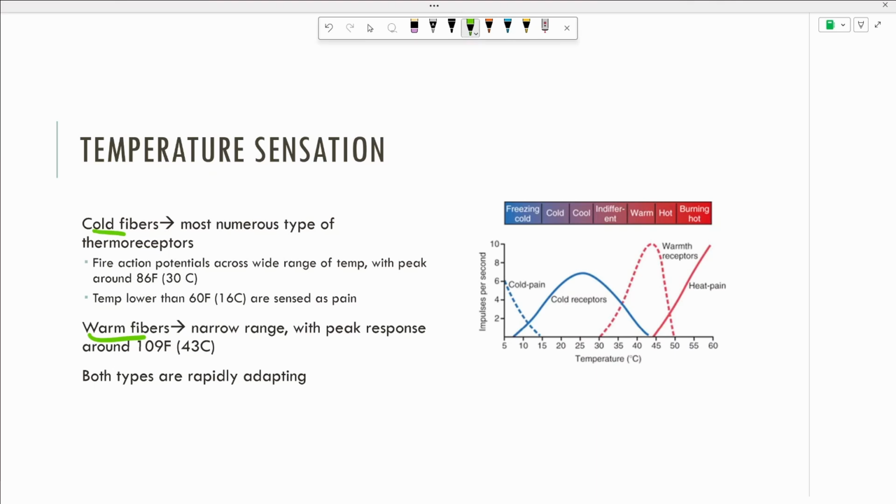Now, in our bodies, pain and temperature sensation follow the same exact nerve. They go on the same nerve. If you stimulate warmth, that's why if you get too hot, it causes pain. Too cold also causes pain, and you can see that here. Cold pain, cold receptors are warmth receptors, and there's our heat pain. When you get into those temperature ranges, you overload the nerve and it causes more pain as well.